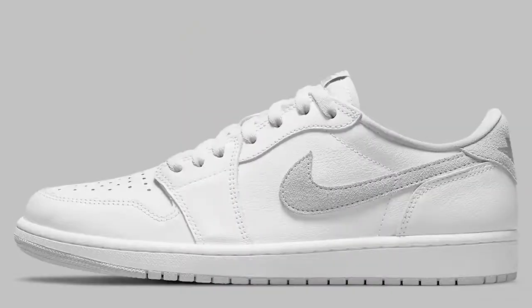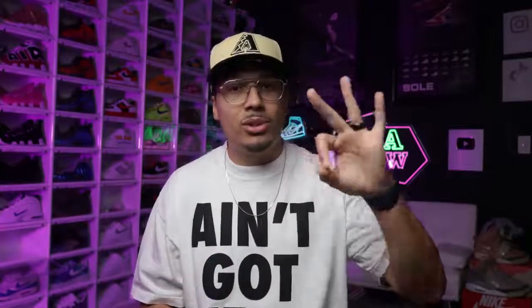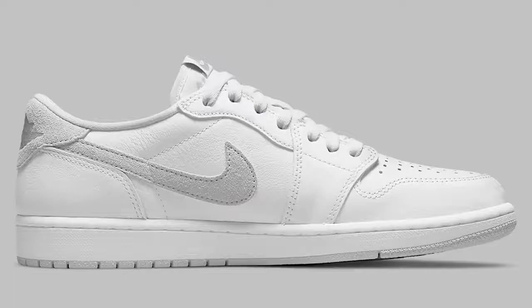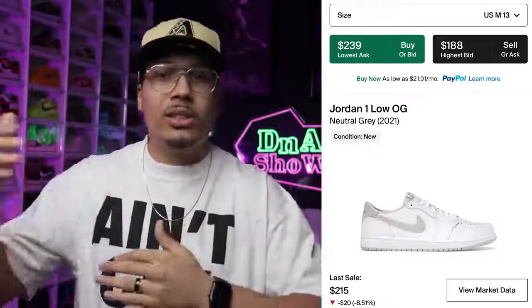Some people may be complaining about the swoosh size and all the other stuff, but at the end of the day, we always know the retro lows compared to the OG lows. The OG lows just tend to be better when it comes to quality materials, cut, and overall look on the foot. So that's why I'm using three OG low colorways for this video. So that one in particular has been everybody's favorite shoe, and to see the price be just over that $200 price point, some resale shops might be selling it for more, but you can guaranteed get it for under 300 bucks.